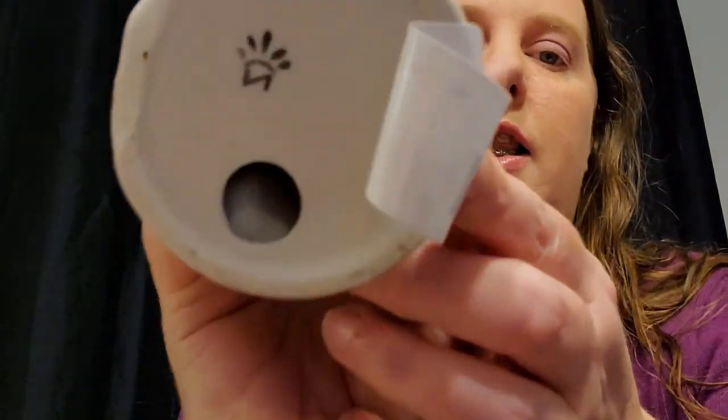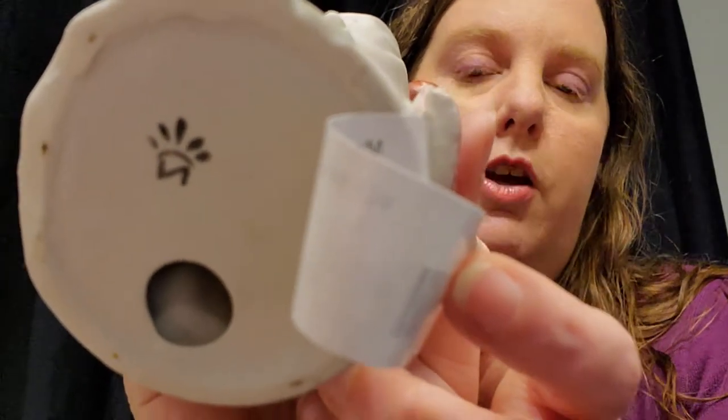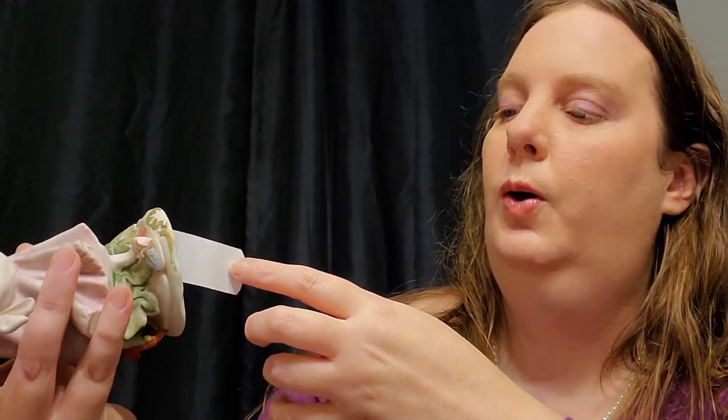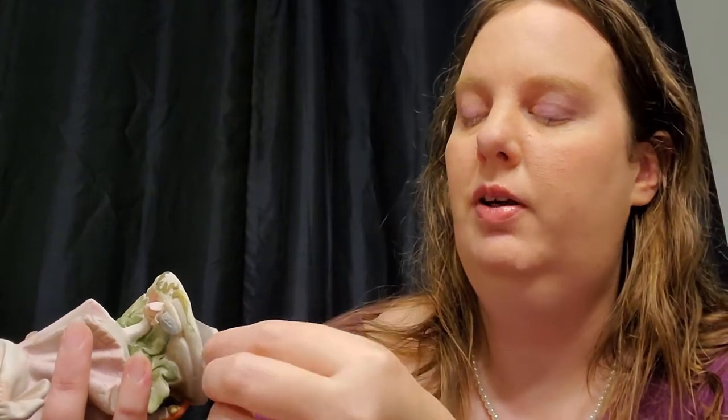And there's a little rose on there. I did not see any chips or anything on any of the figurines. And that was marked $1.99. And it was half off, so 99 cents. And it does have this mark on it. So to me it looks like an N with the thing on top, and so I'll have to look up what that means.